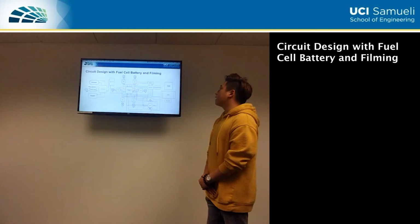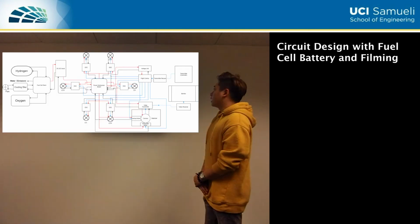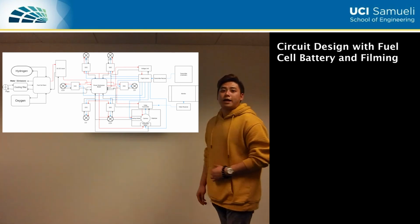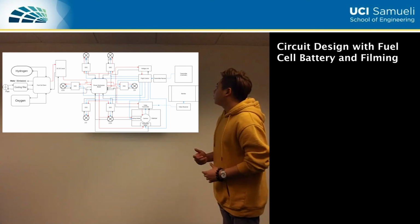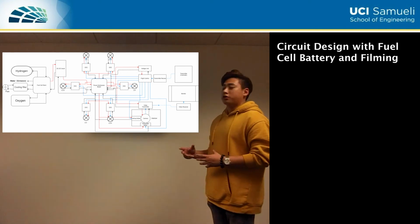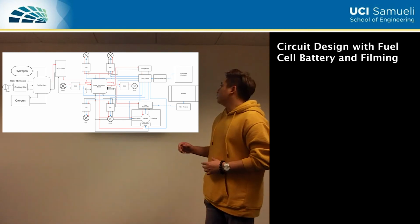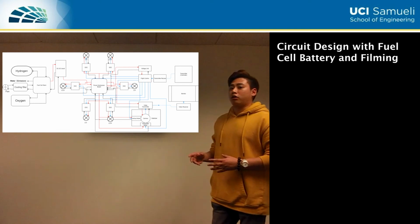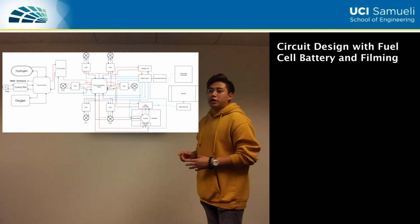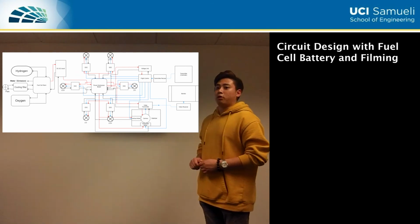After the case study, we made a circuit design with the fuel cell, battery, and filming. As you can see, on the left-hand side is the fuel cell module, which has a hydrogen tank, cooling filter, fuel cell stack, and DC-DC boost, and the outside oxygen. The cooling filter controls the temperature of the fuel cell stack, and the fuel cell stack is the place where hydrogen and oxygen have a chemical reaction to produce the electricity that goes to the DC-DC boost.